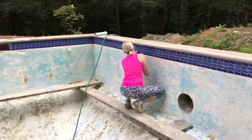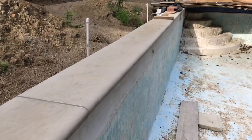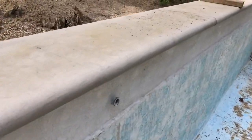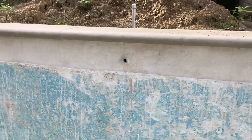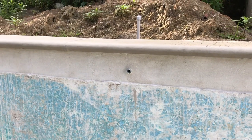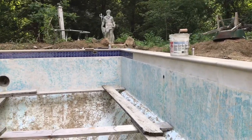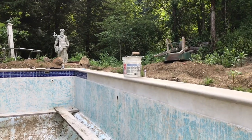Now on this stretch, we got to go down here and get around this anchor in the wall. Again, this is the anchor that holds the rope to mark the deep end. So we'll have to cut a couple of tiles to go around there, but not too bad. So we're gonna get this stuff cleaned up and mix another bucket of thin set. Try to get the rest of this knocked out.